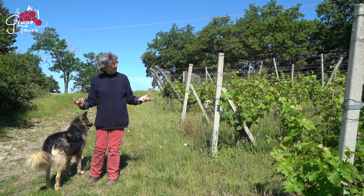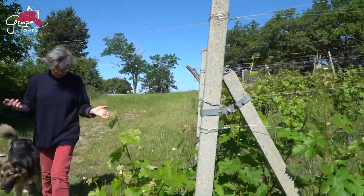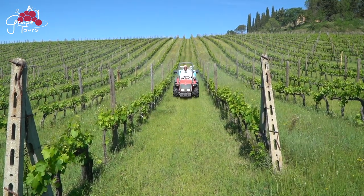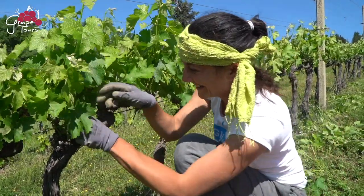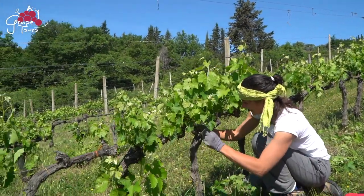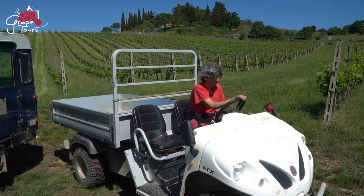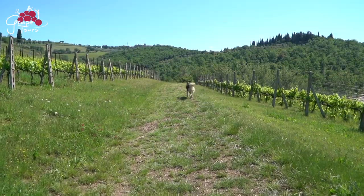And that means that during the summer we use sulfur and copper mixed with the propolis, with other kind of natural grass for the peronospora and oidio, but we try to do it in very low quantity so as not to disturb too much the ecosystem of our vineyards. A walk in the vineyards of Castello dei Rampolla.